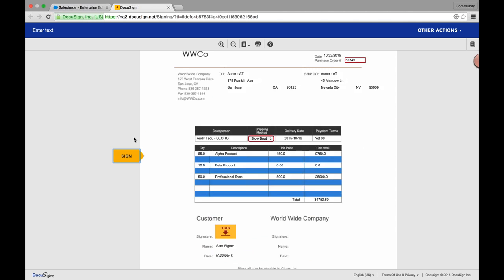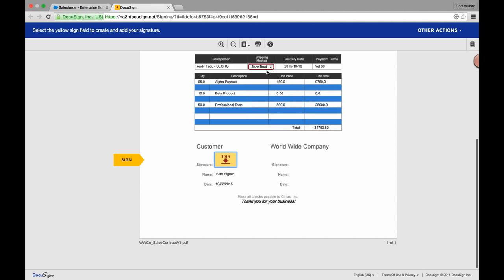We'll continue, click next. We can go ahead and sign this, but before that, we notice that the shipping method is slow boat. Nobody wants to work slow. We're going to just go through air and have that shipped to us immediately.